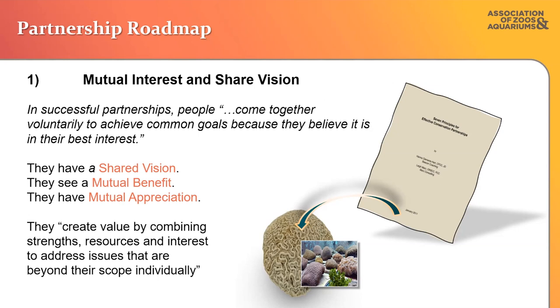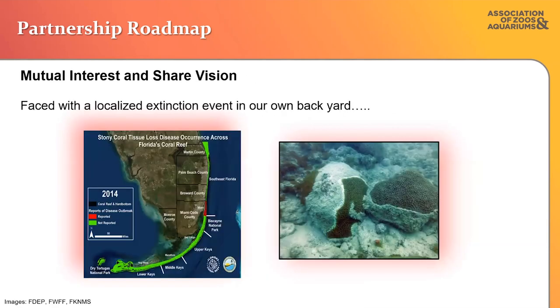For many partnerships, especially private and public partnerships, while your goal may be the same, the mutual interest and shared vision to reach that goal may not necessarily be evident at first. So was the case with our coral project. Resource managers were faced with a localized extinction event in their own backyard, and something had to be done fast. Part of that plan was finding homes for thousands of corals, but who could do that?